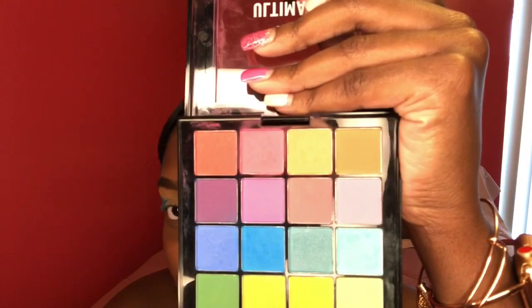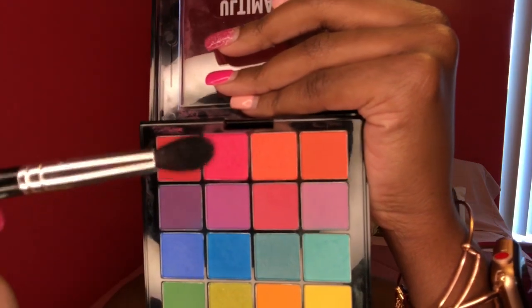So now that my brush is clean, I'm going to be using this pink color right here. And I'm just going to be kind of overlapping this color with the blue so that it can look blended. And all of these shades that I'm going to be using, I'm going to be taking them into the crease as well, just like I did the blue color.